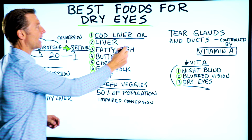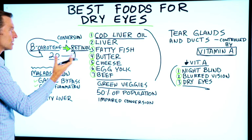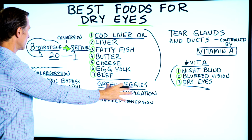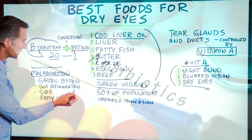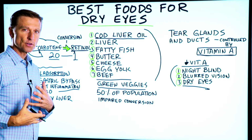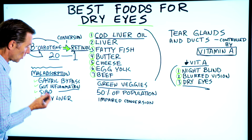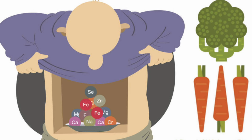Retinol is only in animal products. So if you're a vegan and you have dry eyes, this could be the reason you're not converting to the active form of retinol. Now, there's other problems as well. Let's say you're consuming these foods right here and you still have dry eyes. Well, it could be you have inflammation in the gut because you had a history of antibiotics. It could be because you have some problem with your liver, fatty liver, or your gallbladder, or you had your gallbladder removed and you're deficient in bile. Or you have SIBO, small intestinal bacterial overgrowth, which robs certain nutrients.